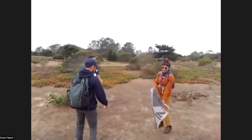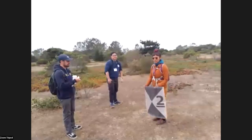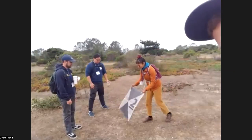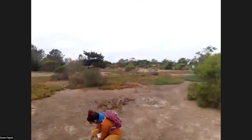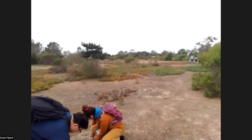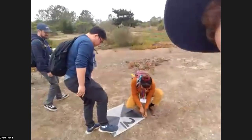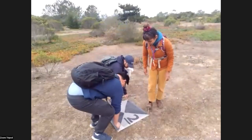Yeah, we want to find a location where the view isn't obstructed for the drone so that the drone can take a really clear picture. And there's no poison oak. Maybe just need to do this, unless it's windy.